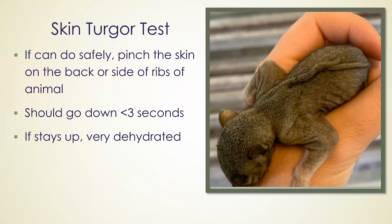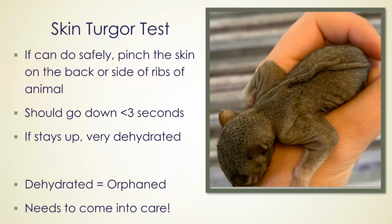The skin tuger test, the same thing applies to you. If you're dehydrated, if you pull up your skin and it stays up for longer than 3 seconds, then you're dehydrated and you need to drink some fluids. The same thing applies to the wildlife as well. So we'll have you do these tests if you find these babies and say, yes, they definitely need to come into care. They've gone too long without the hydration and nutrition that they need.